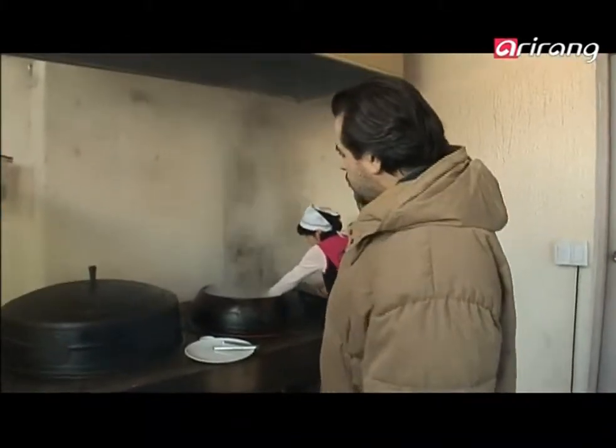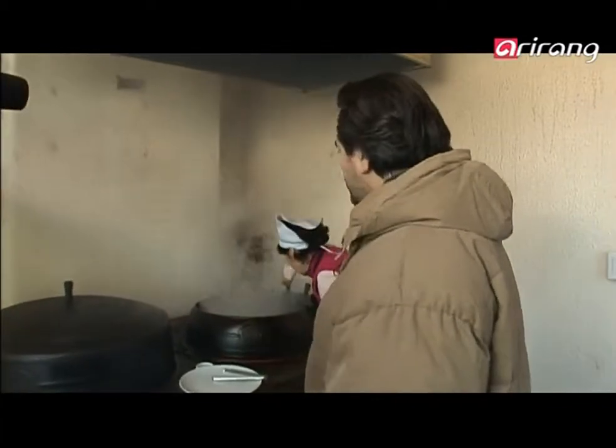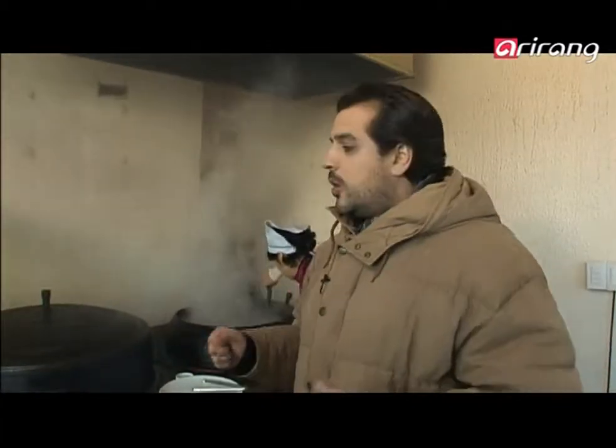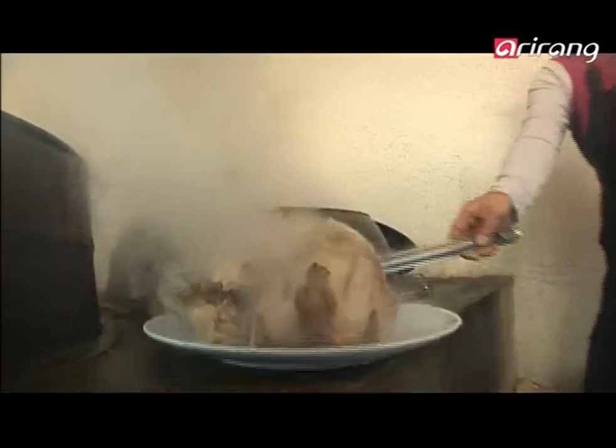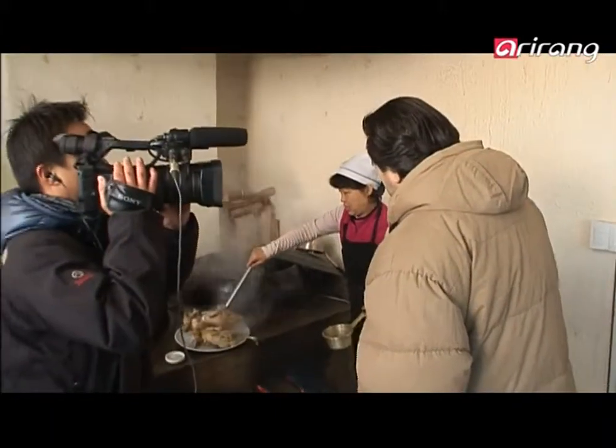Look at this huge cauldron. That's used to boil the chicken and do what we call a baeksuk soup, which is like a French poule au pot. It's actually a boiled chicken. Okay, just ginger and garlic and onion and something called hwanggi, which is a special Korean plant, kind of medicinal stuff. Can I try a little bit?